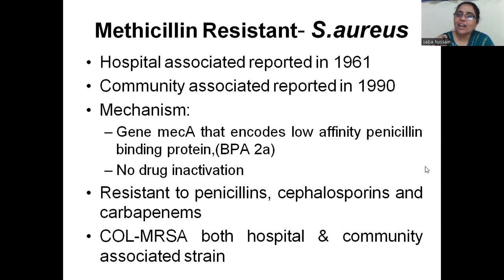So in this case, the bacteria has developed a gene which is protecting it, which is resisting it, and making it resistant against the methicillin antibiotic. So this bacteria has become methicillin resistant, and in hospital it was reported in 1961, and in community it was reported in 1990. The strain that is called MRSA is a strain which is associated with both hospital and community infections. M stands for methicillin, so MRSA is methicillin resistant Staphylococcus aureus.